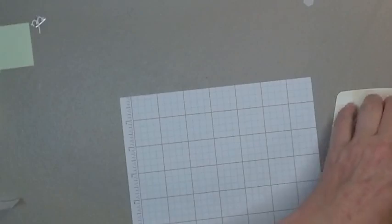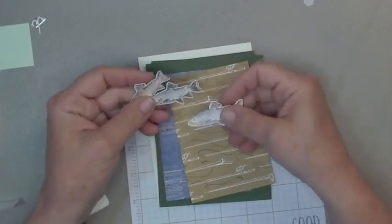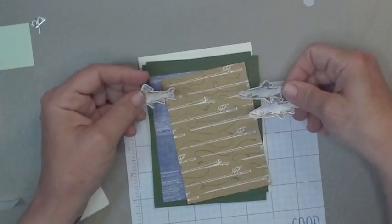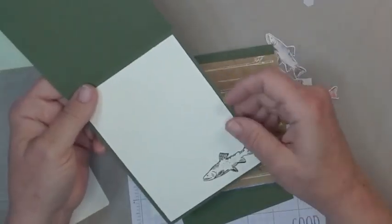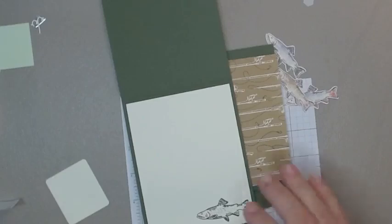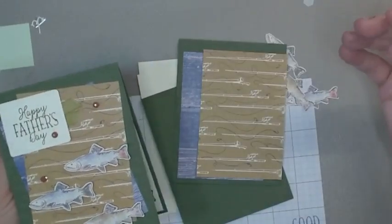I wanted to do this Gone Fishing at the end of May because Father's Day is next month. Okay, and here again we have fish falling out of here. Now these fish are also on that sheet of DSP, and they have a die cut. You could die cut or you can stamp your own, get a marker and color it. There's another stamp in this stamp set that you can color with a different color ink and fill it in. I just wanted to leave this blank because the color that I like is real muted. I didn't want it to be real colorful, you know. It's a masculine card. It's going to a man.